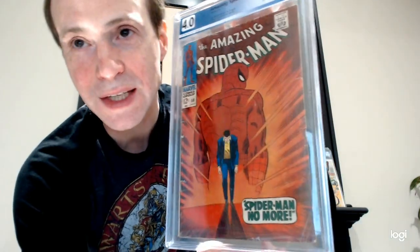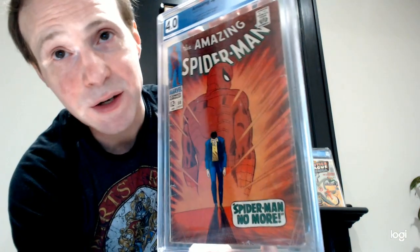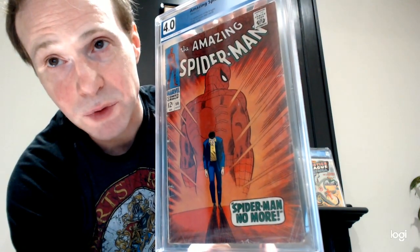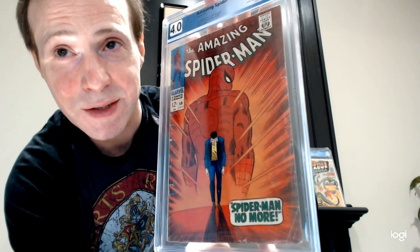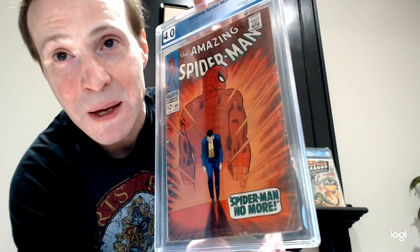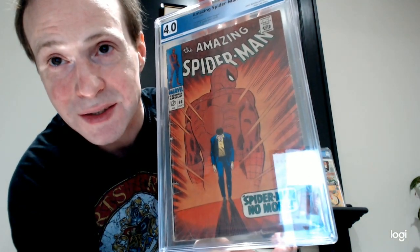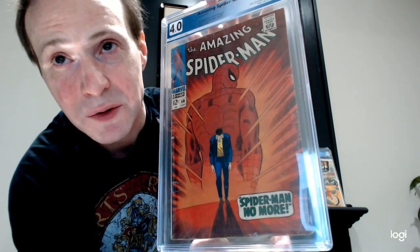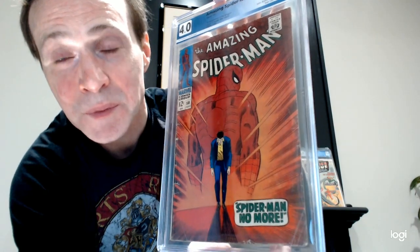And this is my Amazing Spider-Man #50. I'm very happy with this. This is a 4.0. I thought it was a much lower grade. It was pretty rough looking. I got it pressed again. And I think the pressing does really help fix a lot of the issues with these comics. You can see the major spine ticks along the side. It was a bit of a rough comic, but to get it as a 4.0 is quite nice.